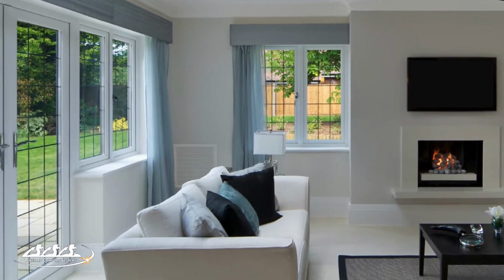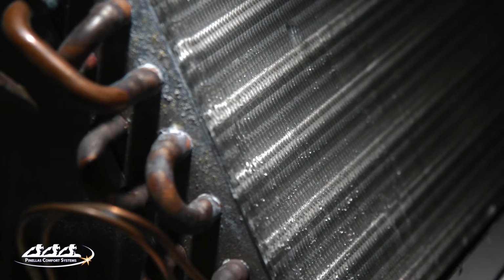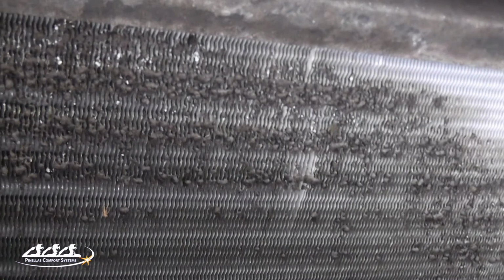A major contributor to poor indoor air quality and reduced HVAC efficiency is the result of the condensation that occurs as air is dehumidified and cooled in the air conditioner. This moisture creates an ideal environment for the growth of mold and other microorganisms on the HVAC system components.